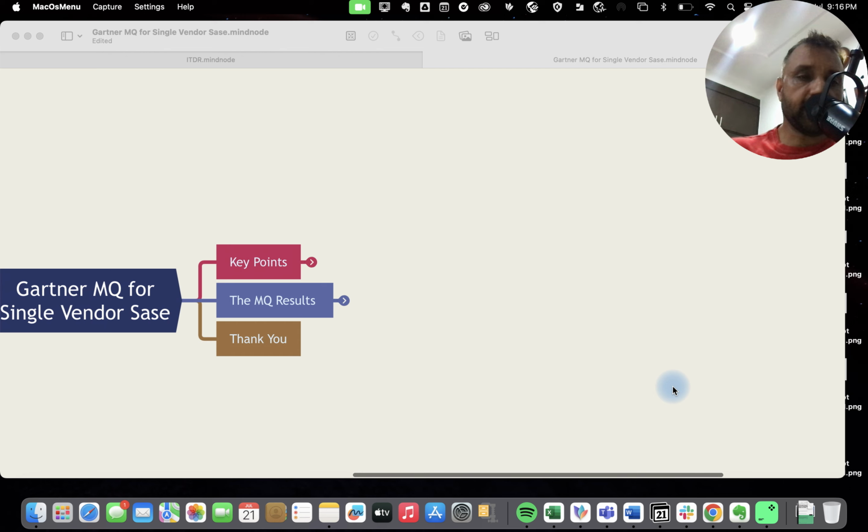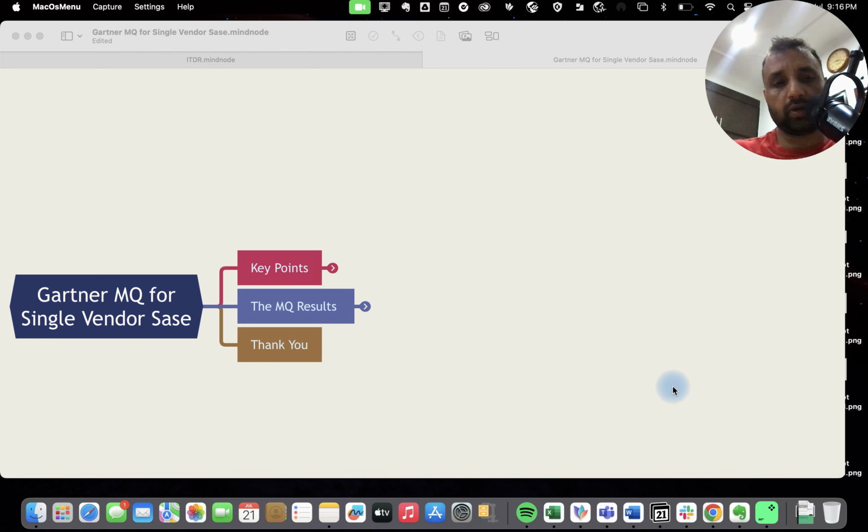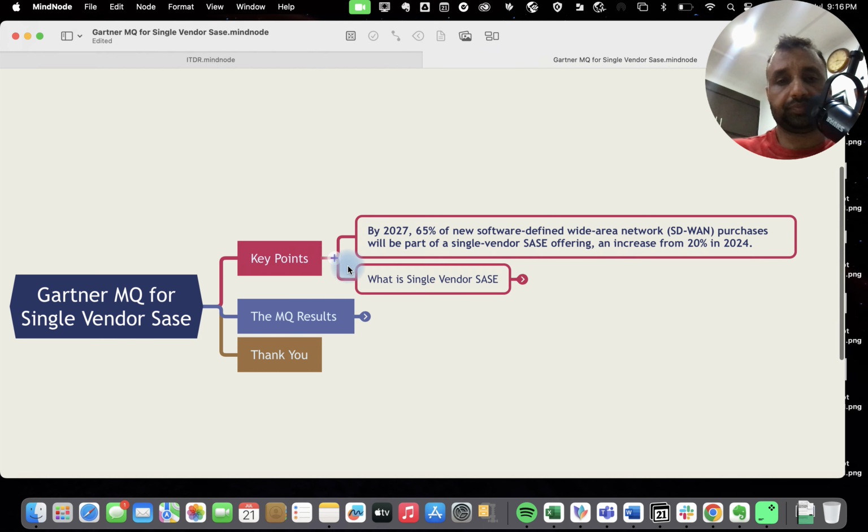Today, I'm going to share lessons from the recent report that I read on single vendor SASE from Gartner. It's a magic quadrant where Gartner evaluates various vendors against a specific technology, and in this case, it was single vendor SASE. So, I'll be talking about the key learnings, key data points, and I'll of course share the magic quadrant results. With that, let's get started.